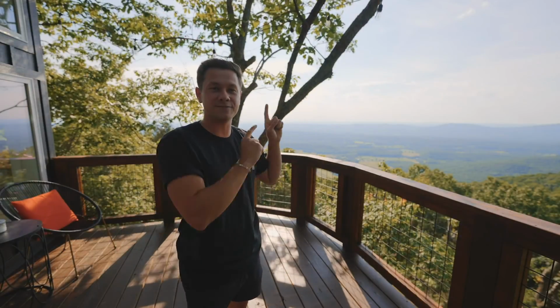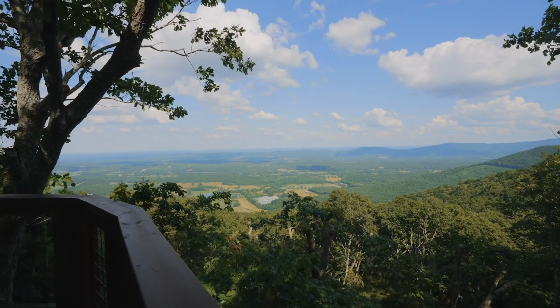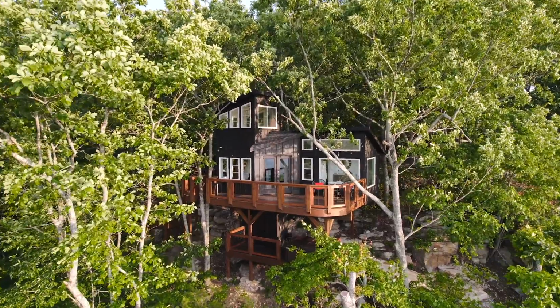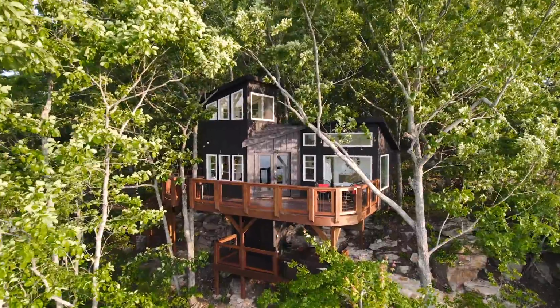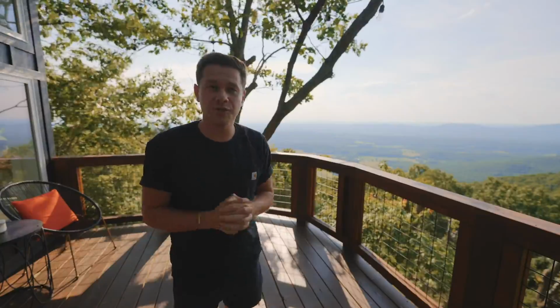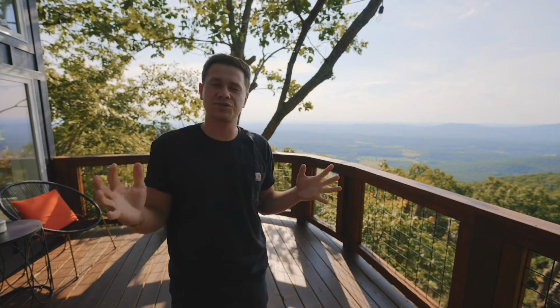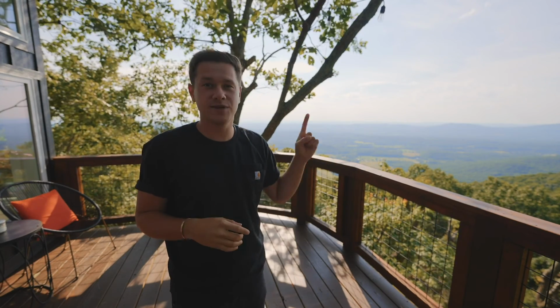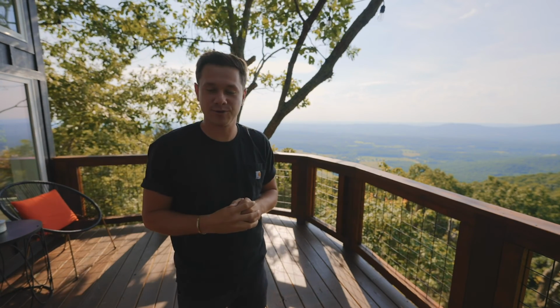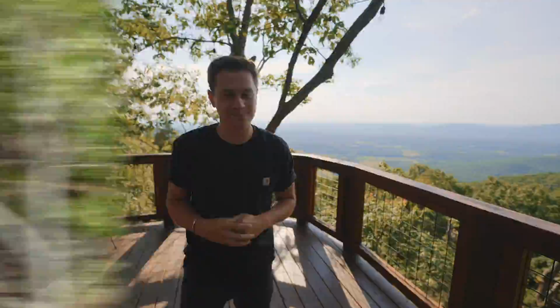Look at this view right over here. You can see for like 50 miles, you are on top of the world here. And this view is right off the front door and patio space of the Sassafras Treehouse, which I'll be giving you a tour of, and this is one of the coolest tree houses ever. You can't get a view like this at many places, so I think you'll really like this place. Let's go check it out.